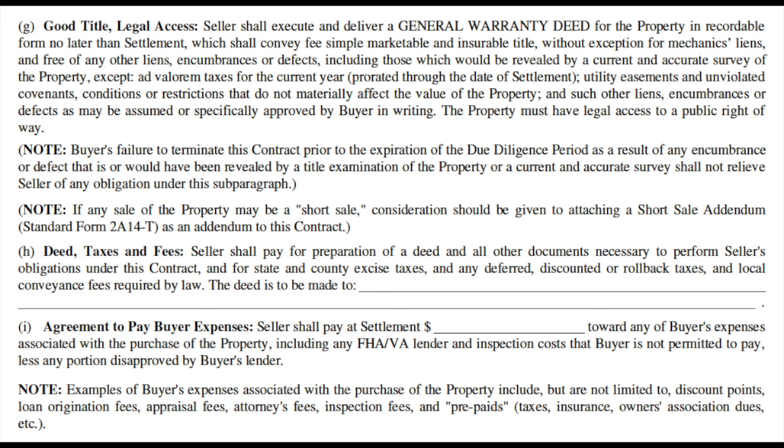Some lenders will specify what they will not allow the seller to pay at closing, but typically it'll be used up. We're not going to let it go to waste. And if your lender will not allow you to take the full amount that we actually received in the contract, then there's a way that we can adjust the contract to make sure that you do receive that money. But closing costs will be listed in section I.